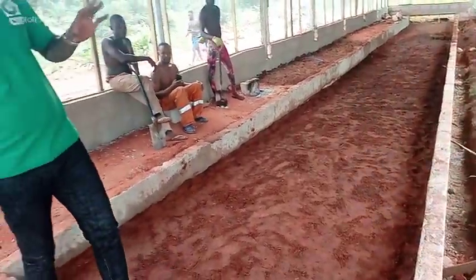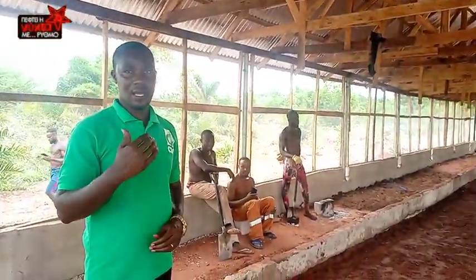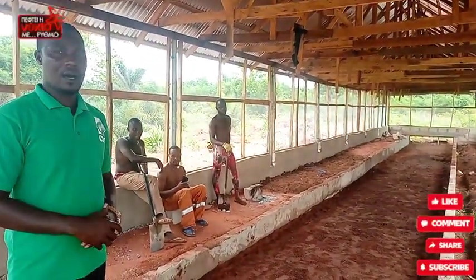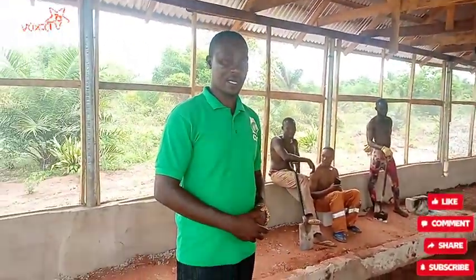The whole idea is for us to get at least 5,000 birds. Since we can't achieve that in one building, we have to put the rest here. So we're having above 5,000, which was what we initially programmed for, but it's a good thing. The extra comes in handy anyway.